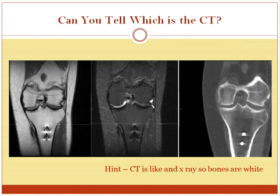So that is the end of the tour. Just one quick thing. Can you tell which one is the CT scan? We've discussed this: a CT scan looks like an X-ray. So if you look over here, it looks a whole lot like an X-ray, doesn't it? You have white cortical bone. You can see this dark fat. You see the air over here. You can imagine if you're looking at an X-ray, you see this bone and you really don't see too much else.